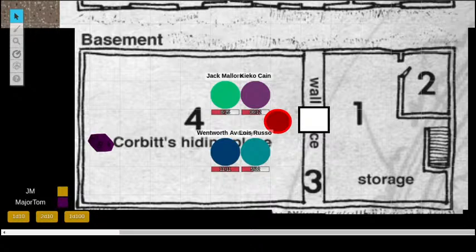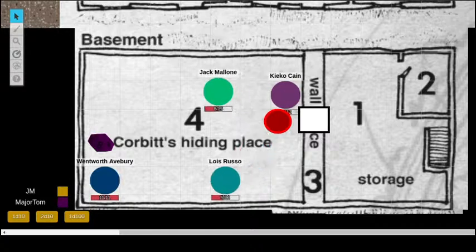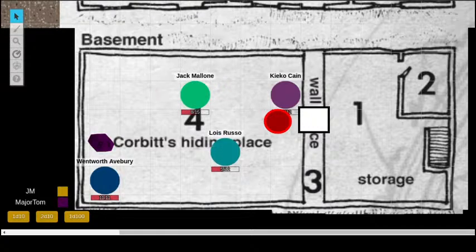Okay. So we're all in the Corbett Titan place. Yes. And I suppose we do checks. Yes. What would you like to check? You're aware of the small table in the corner. There's Corbett himself, and there's the knife, and there could be any other things in the room as well. So I need Wentworth to do the paperwork. I need Kiko to do the body. Great choice. And Lois and Jack can just search the room for whatever. That's a really good plan actually. So start making the rolls.